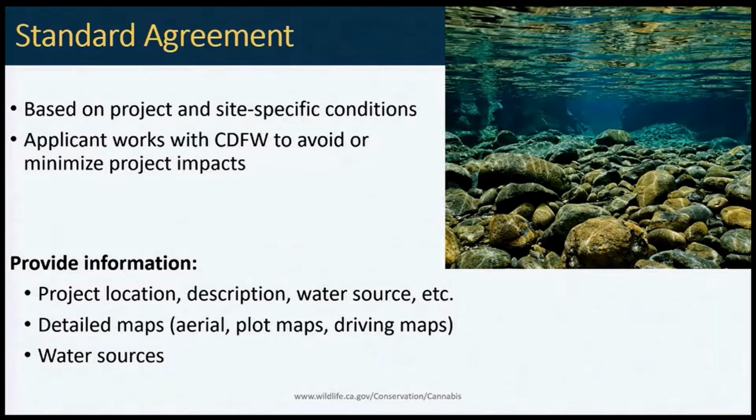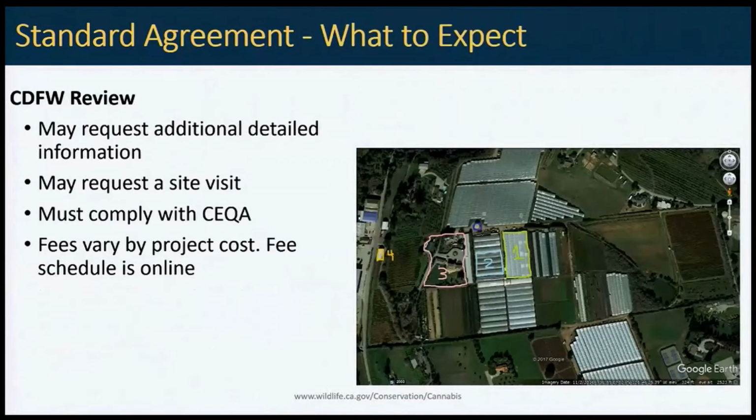The notification is going to require a robust project location, project description, just a description of your water source, detailed maps. During our review, CDFW may require additional detailed information. We may request a site visit. If we do issue a standard agreement, then the department must comply with CEQA at the time of issuance of that final agreement. And there is a fee, and they vary by the cost of your project.